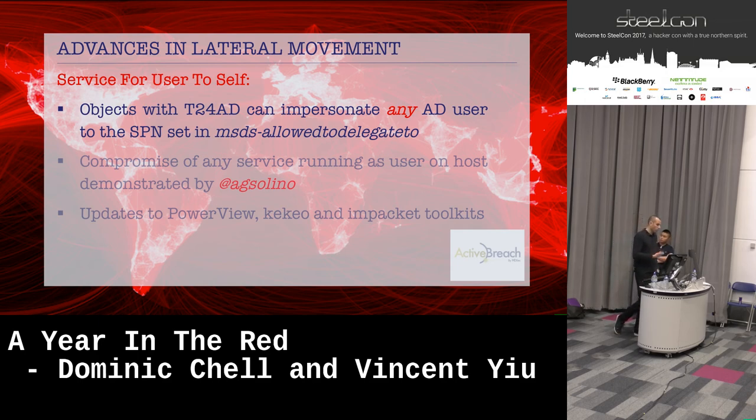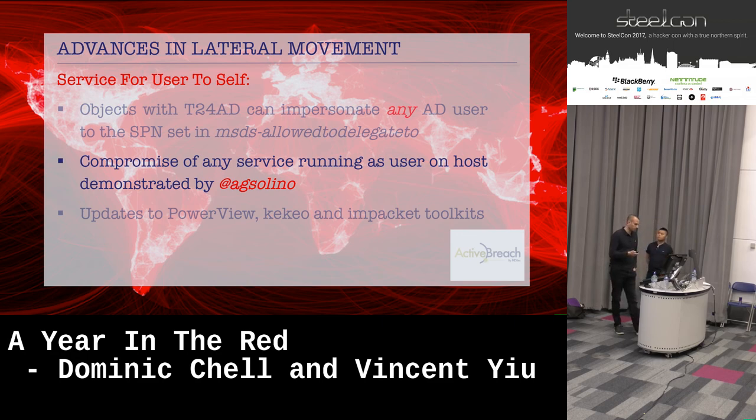So for example, or what was initially thought was, if we compromised a service that was allowed to impersonate a MSSQL SPN, we could effectively get admin rights on that SQL server. Further research was performed by Alberto Solino from the Core Impact team, and he basically demonstrated that actually the SPN, the service name in the SPN, didn't actually matter, and you could modify the service name and directly compromise the actual host. Then there were some major updates to the PowerShell tools, Rubeus, and Impacket to actually go on and exploit some of these issues.